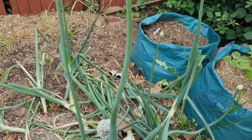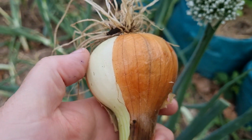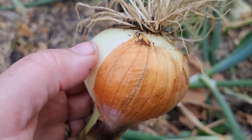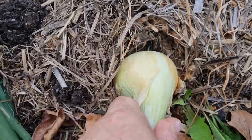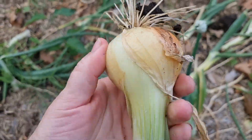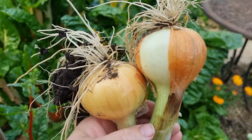Because these plants have bolted, the energy is being put into producing seed rather than developing the bulbous part at the base. This prevents the onions from maturing, and we need them to be fully mature so that they store well. I've read that if I harvest all of these onions now and try to store them, they'll just end up rotting. So I'm going to have to cook these up soon, or I'll have to preserve them.